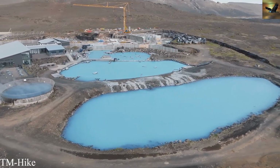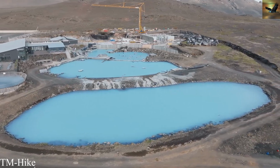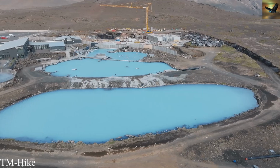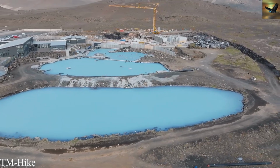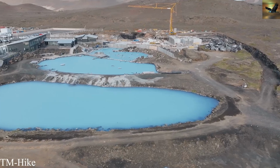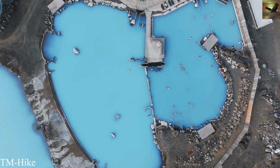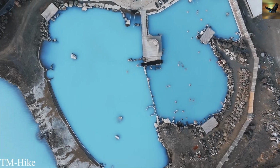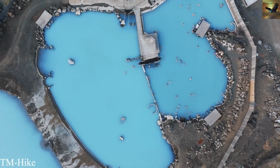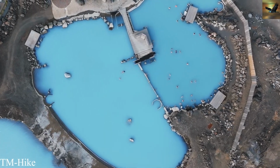The Blue Lagoon is a spa formed in 1976 in the middle of a lava field. This spa is special thanks to its large lake filled with 39 degrees Celsius, 102 degrees Fahrenheit, milky blue opaque water. The Blue Lagoon is one of the most popular attractions in the country, as about 700,000 people visit the spa each year. It is located in the Reykjanes Peninsula in the southwest of Iceland.